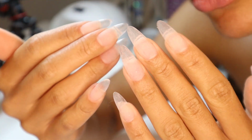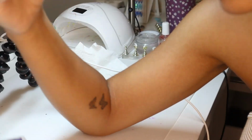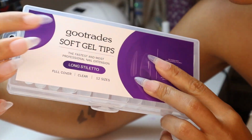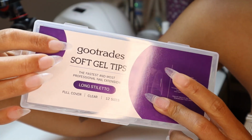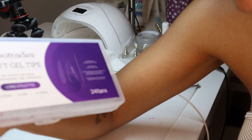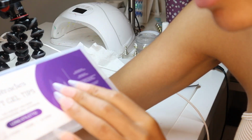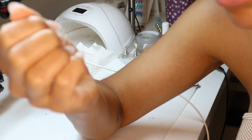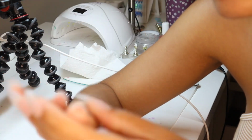And also, I usually use Apred extensions, but I used the Gootrades one that I randomly got off Amazon because I needed it ASAP. I bought it off Amazon, it delivered the next day, and I really like this. Don't get me wrong, I love, love, love Apred, but these ones are really good as well because they feel a little bit lighter for some reason. But I'm gonna just test them out and see how long they last. I really hope this set lasts me a long time.